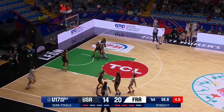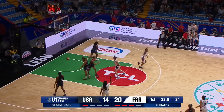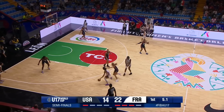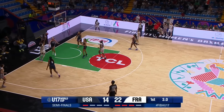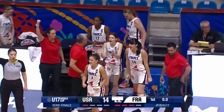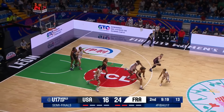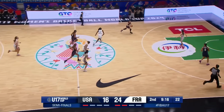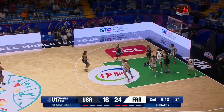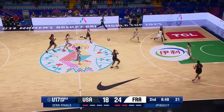Step back 3. It's high, it's off the mark. It'll be tipped in. Risa Shea. Screen, uses it, goes around, into the paint. Euro step, floats a shot, up for 2. And France leading by double digits here at the end. 0 for 2 during the visit to the charity stripe. Numbers for United States, 1 on 2. She'll keep it herself. Euro steps her way to the bucket, and that's going to be Lainey Grant.